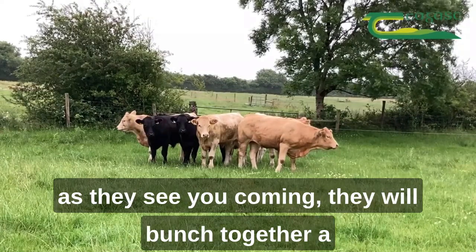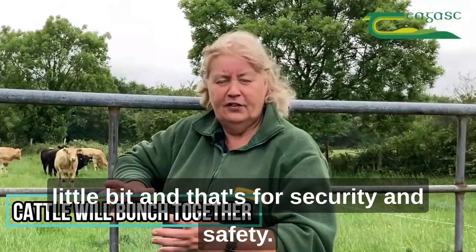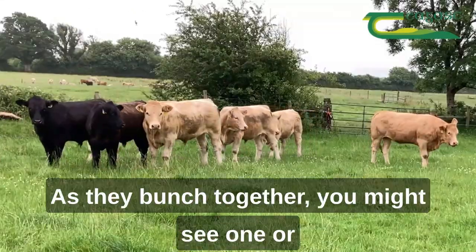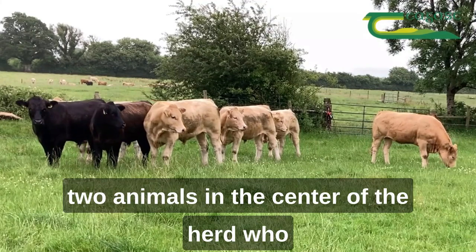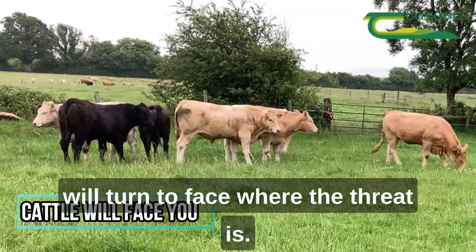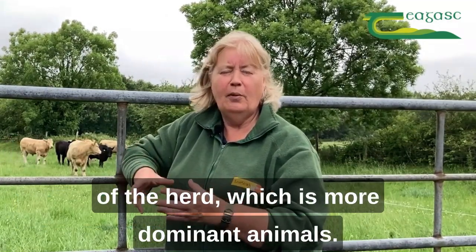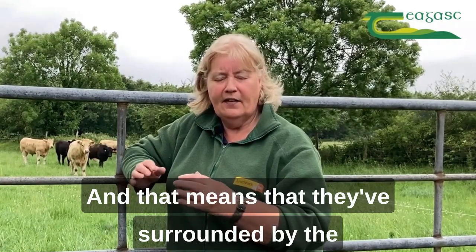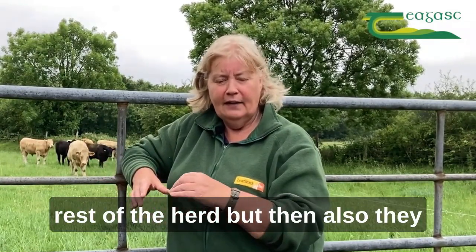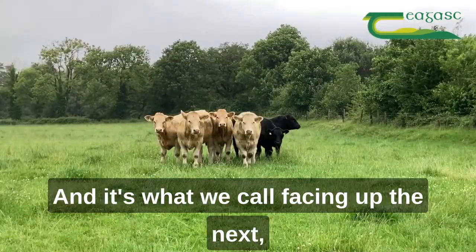When you go in to handle your cattle, first of all in the field, what you'll find is quite often as they see you coming, they will bunch together a little bit, and that's for security and safety. That's what we call a loose bunch. As they bunch together, you might see one or two animals in the centre of the herd who will turn to face where the threat is. And usually it's the animals towards the centre of the herd, which are more dominant animals. And that means that they're surrounded by the rest of the herd, but then also they can turn to face the threat, and it's what we call facing up.